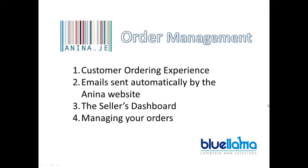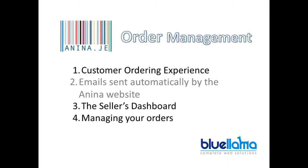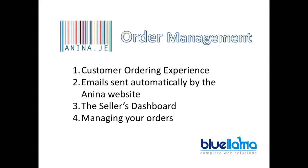So the first thing we're going to look at is the customer ordering experience, so that you guys understand what your customers are doing when they go onto the website and the different stages that they go through to place an order. Then we're going to look at the emails which are sent out by the website when an order is made.